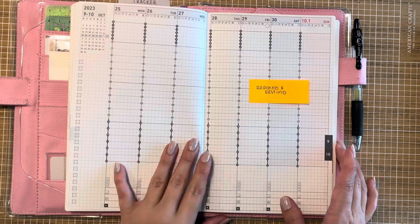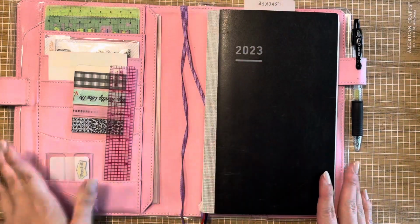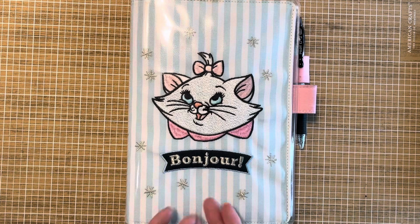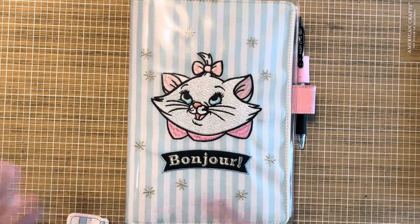Otherwise, there's no pre-planning anywhere else. This is it. It's super simple. I definitely do tend to be lighter on the setup side when it comes to a monthly. When it comes to quarterly, I'm a little bit more drawn out, obviously, and the Q4 videos will be coming out, obviously, next month.